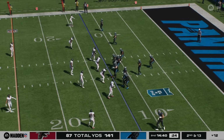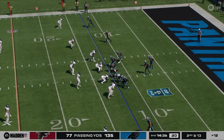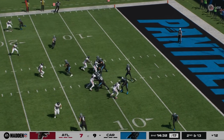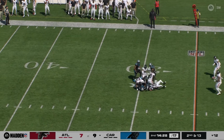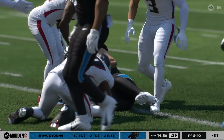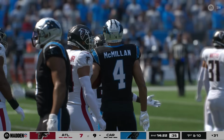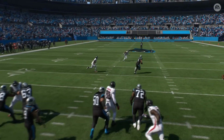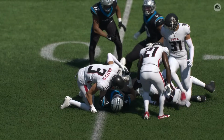So now they have to contend with 2nd and 13 after the first down run goes backwards. Here's Young. He'll find McMillan here. And he's going to get this one across the 30-yard line. Second catch for him today, and it'll wind up a first down. And the Panthers, first down. 1st and 10 at the 31-yard line.